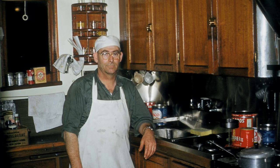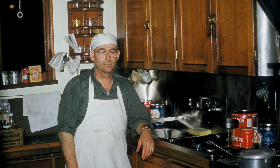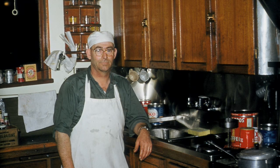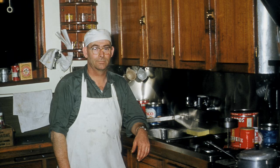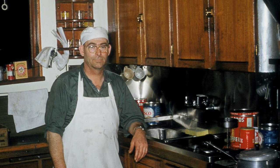And that was the cook on the Iceland, I think. So there were two boats that you would alternate between? Yeah. Well, it looks like a nice galley. It must have been the Coral Sea. Coral Sea was a nice boat.